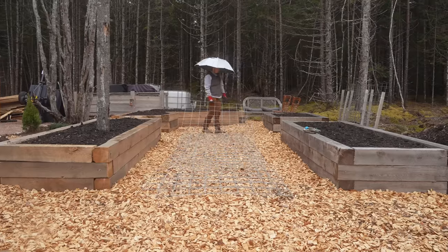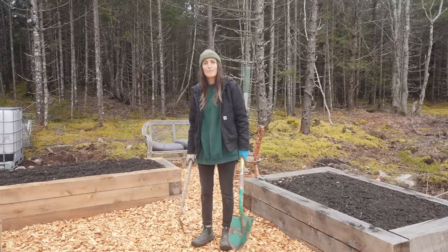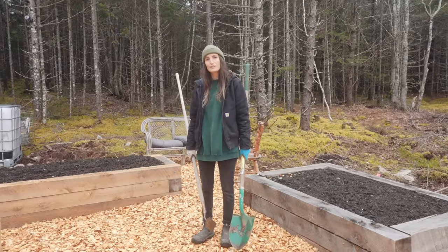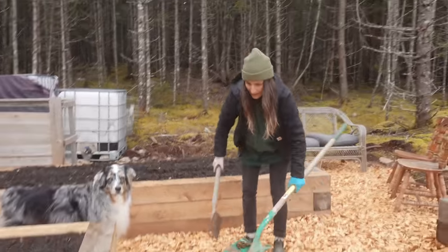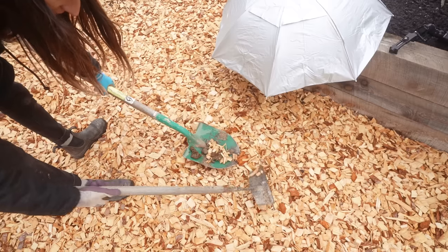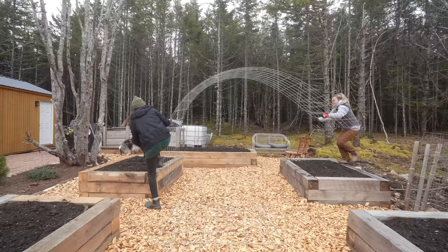Step one, clean up all Izzy's poo in the garden area because she thinks we built her a litter box. She never went here though before. No, I literally think she thinks that we built this for her. Well, Izzy, you're wrong. Oh my gosh, it's so pretty already.